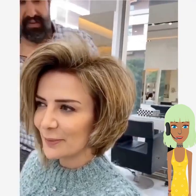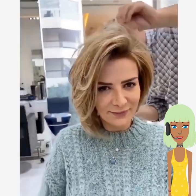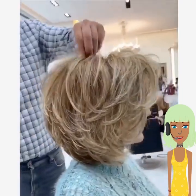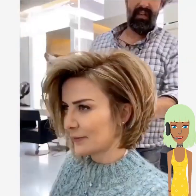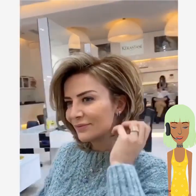Well, I guess I would say this is more of like a shaggy bob. He's left a lot of length in the front and one side. Well, you know what? This is kind of like a tapered bob actually. Tapered or angled bob because it's longer on one side and shorter on the other. And that kind of creates just like a fashion forward feel to the overall look.